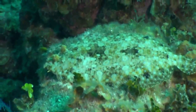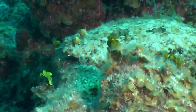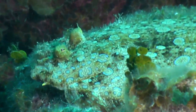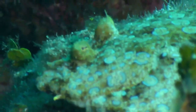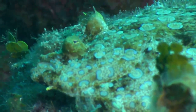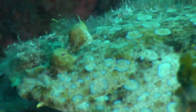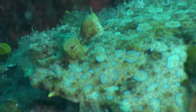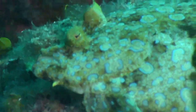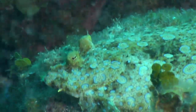So yes, the eyes are very bizarre. When this fish is a juvenile, it will be a completely normal looking fish. And it isn't until it starts to reach adulthood that one of the eyes will migrate, apparently it's the left one, to the other side of the face, and they end up looking like this. So we're a little bit out of focus, but you can see the eyes and that sort of downturned mouth there. Isn't that incredible? The thing that is pumping up and down is actually the gill. The other gill is directly on the underside of that one.